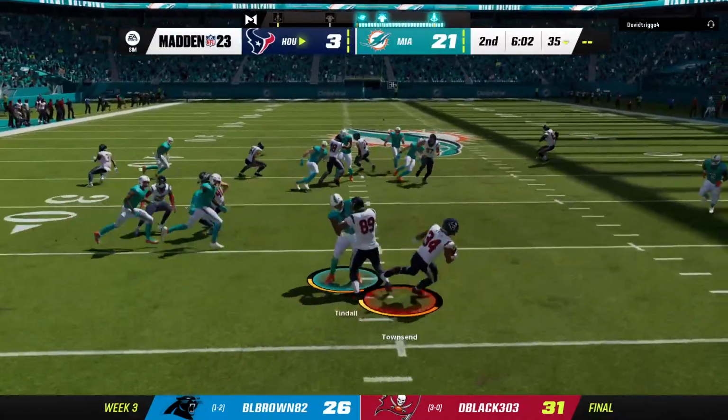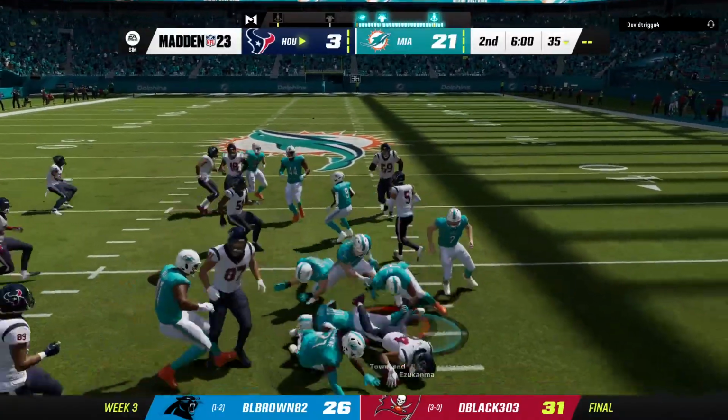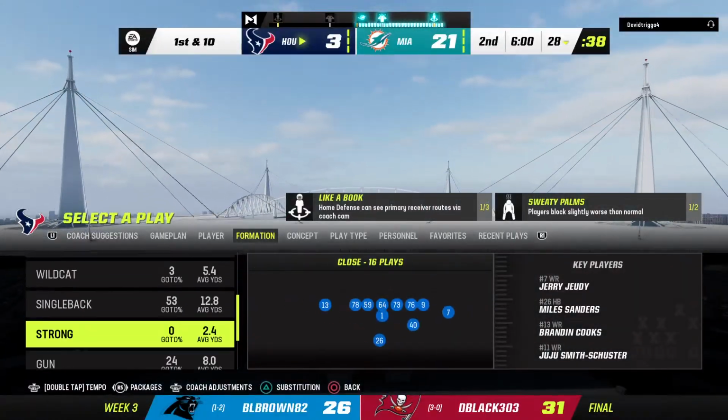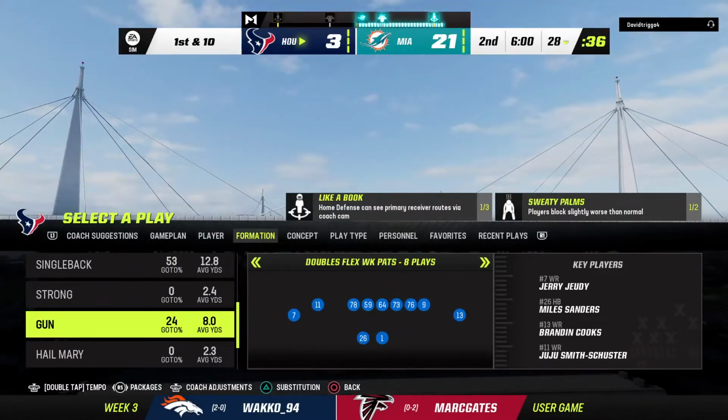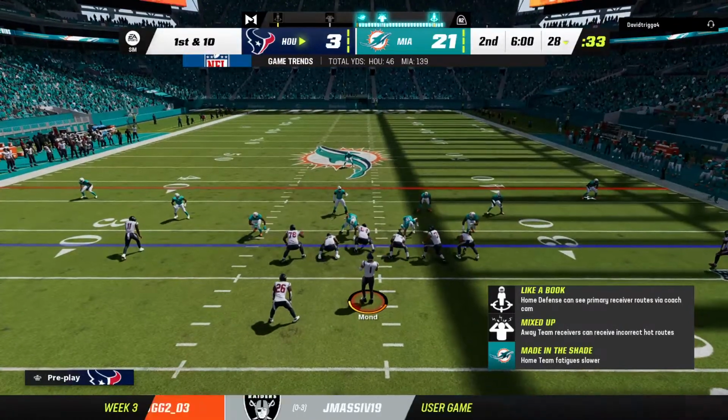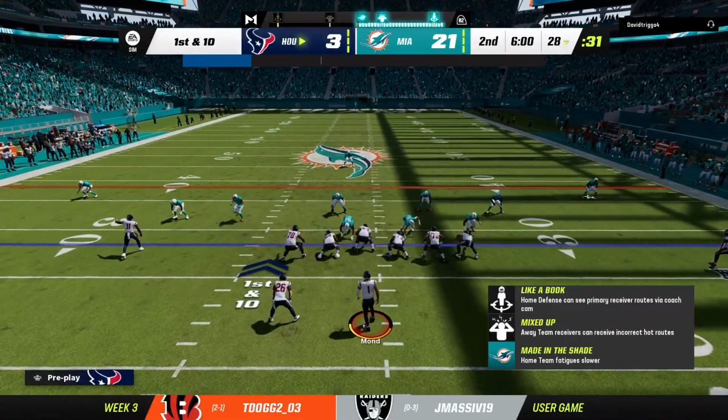Taken from about the 12. And they will wrangle him down a couple yards shy of the 30. On the set. The Texans offense ready to go here for their next drive.